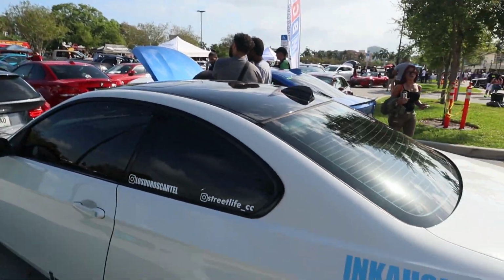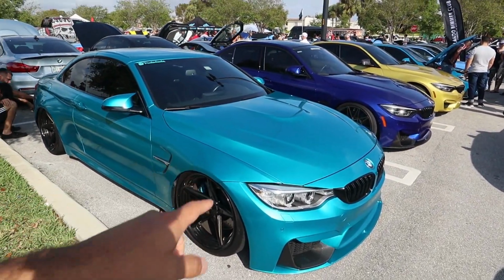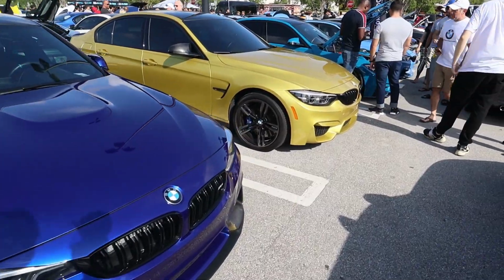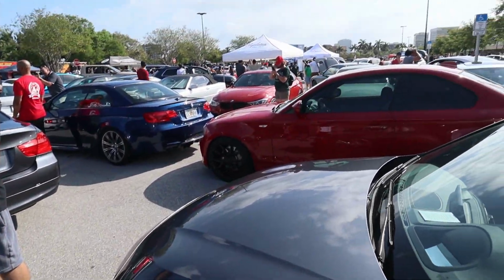BMW came out here strong, man. This is my BMW crew here. Check us out. We'll start back here. You guys will see it all from behind me. 3, 9, 1, 1, 4, slammed. Looks good. That's my baby right there. Looking good.